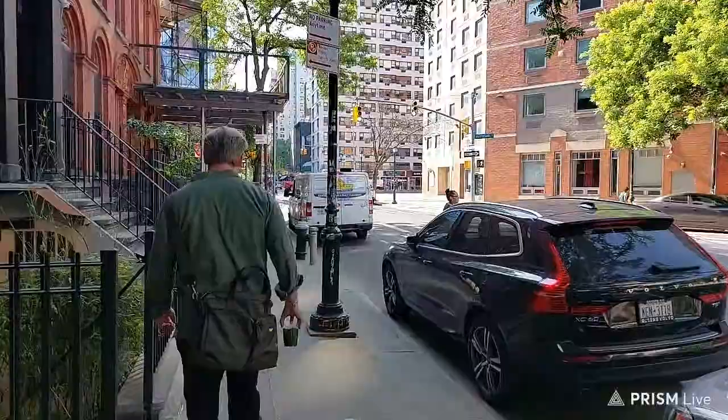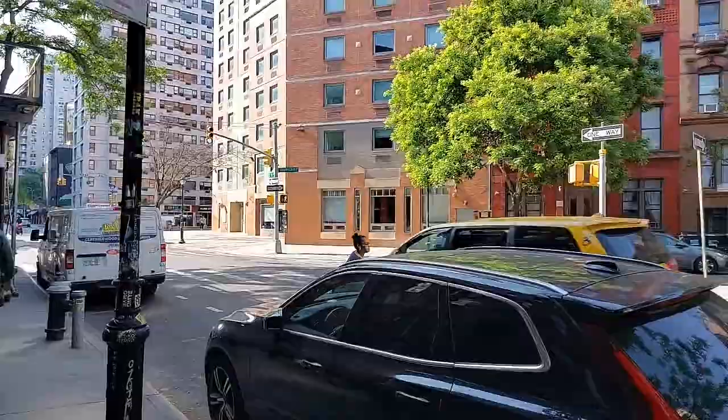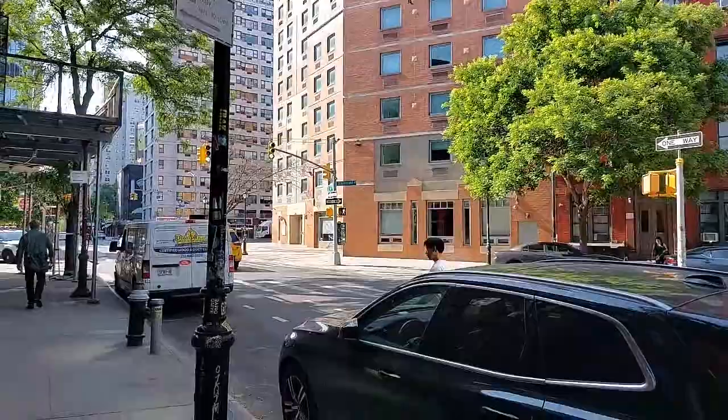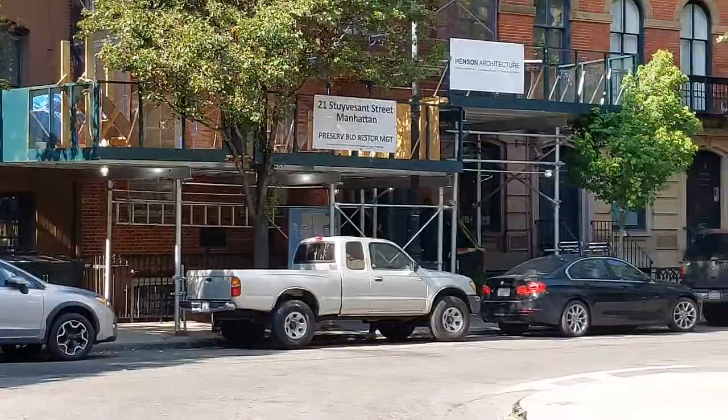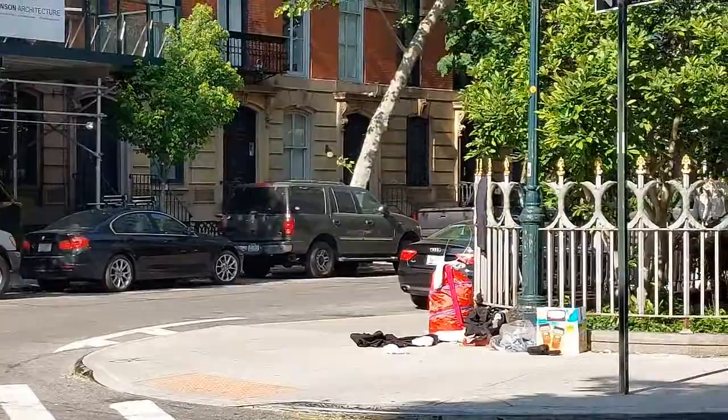Okay, so we are now at the intersection of East 9th and Stuyvesant Street. And Stuyvesant Street is on an angle with East 9th. So Stuyvesant runs one way in that direction.